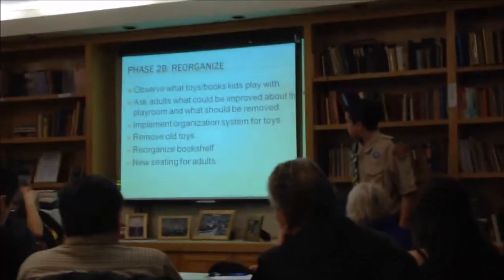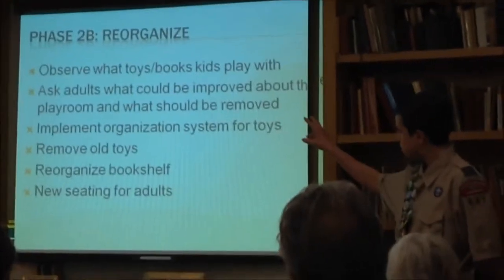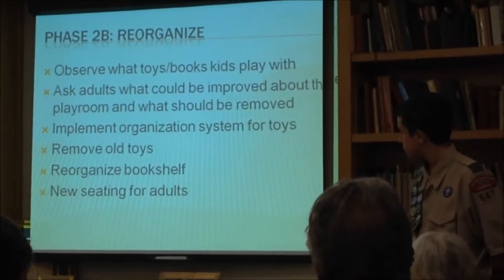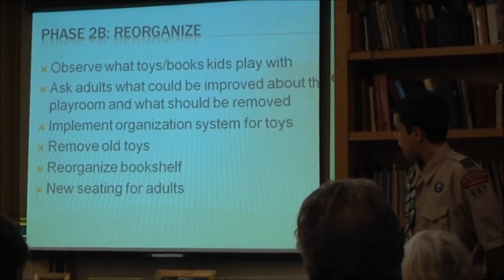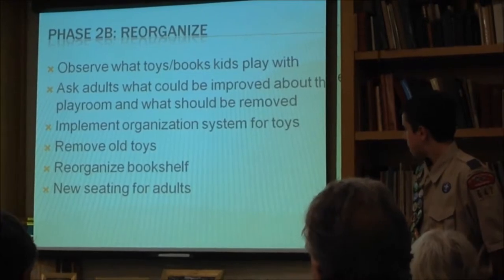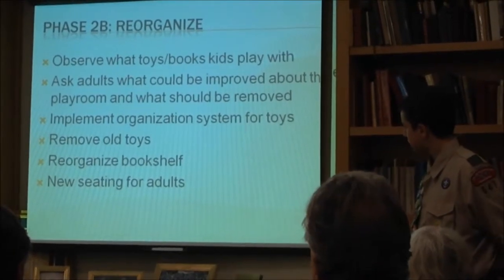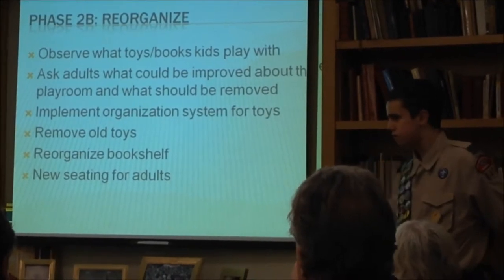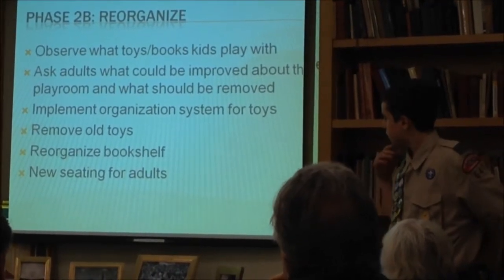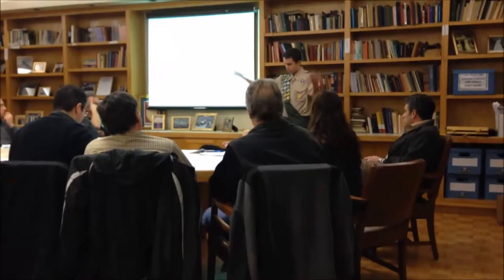The second part of phase two is to reorganize. What I've done is the first two bullet points, which is observe which toys the kids play with and ask the adults what could be improved. I'll get to those suggestions in just a moment. My suggestions are that we implement an organization system for toys, remove some of the old toys, reorganize the bookshelf, and have new seating for the adults. So let's take a little field trip.